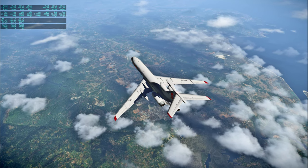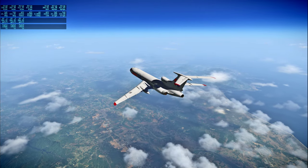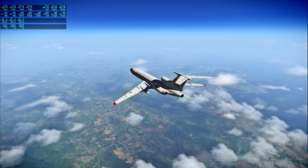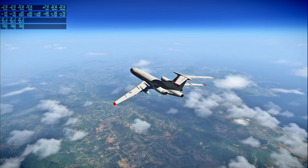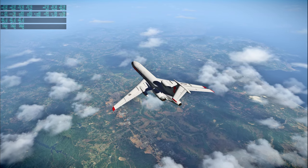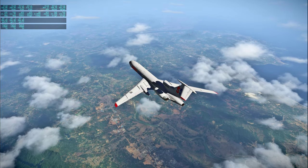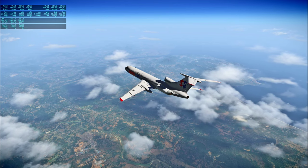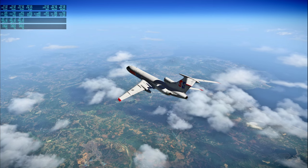Okay, fine. I didn't really go through the stats for the TU-154 yet. There are numerous variants. I don't know exactly which one this one is supposed to be. Basically, they carry about 150 people on average. Maximum takeoff weight is about 100 tons, empty 50-ish tons.